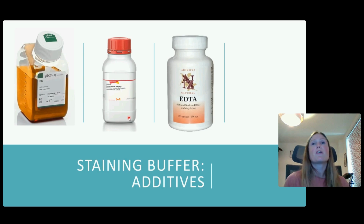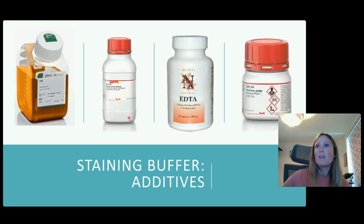EDTA is an ingredient we definitely recommend adding. This will mop up any cations and again prevent cell-to-cell adhesion. And some people add sodium azide. This has the function of preventing antigen recycling and also preventing bacterial growth. So have a read about what recipes exist out there and see what works for you.